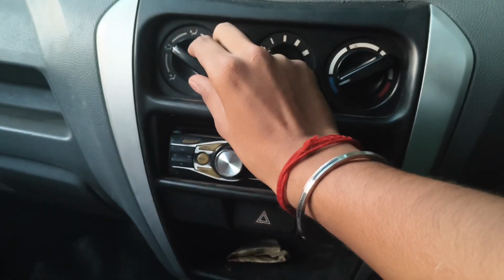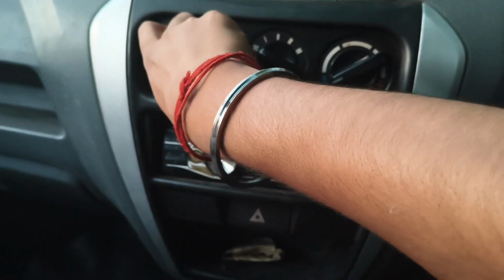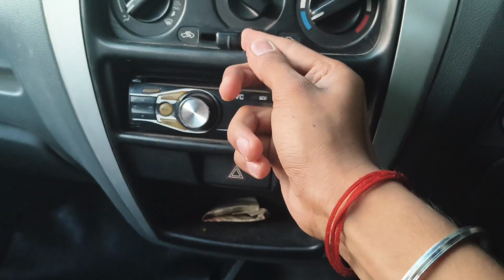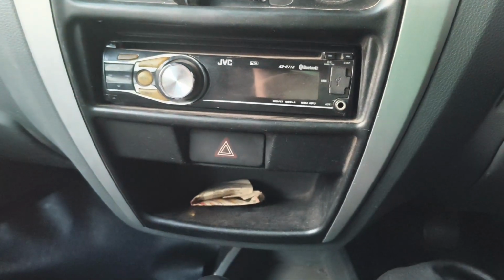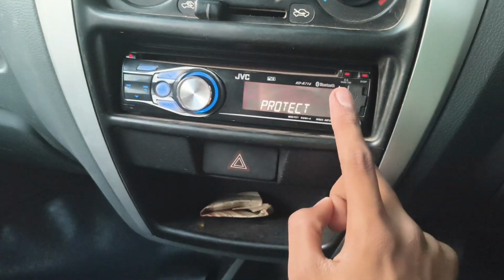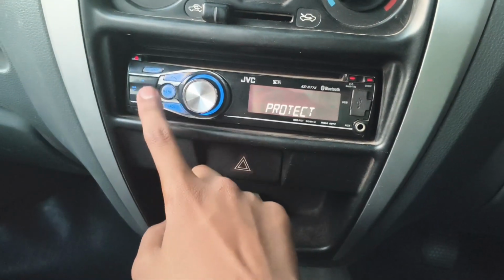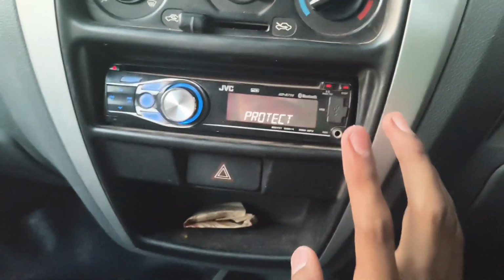And from here you can adjust where you want the airflow. And here is the option for the fresh airflow, and this is the infotainment system of the car. Let me turn it on. So this is the factory fit JVC system that supports Bluetooth connectivity, USB connectivity, aux connectivity, along with the CD player. And this is the lighting of the infotainment system, which is pretty good.